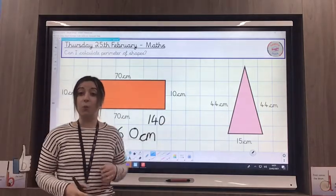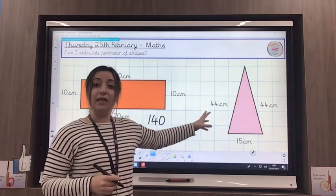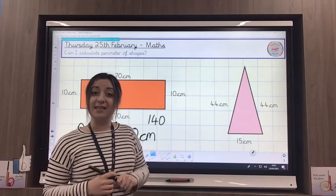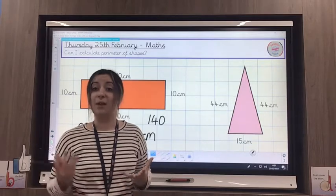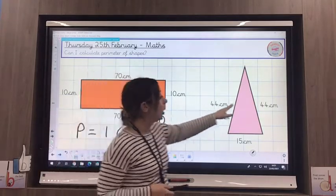Okay, so let's have a look at one more before you have a go in your books. So I've got my triangle here. Now this one's a little bit trickier than the one that we've just done with the rectangle, but we have only got 3 calculations to do because a triangle has 3 sides, whereas a rectangle has 4. So we're going to have a look at the larger numbers first.